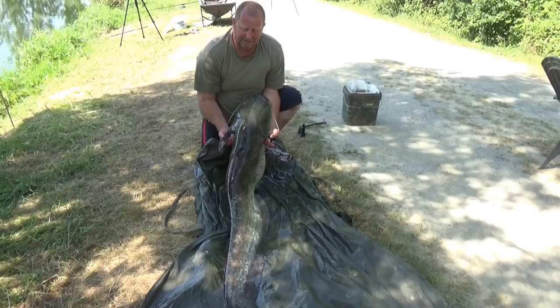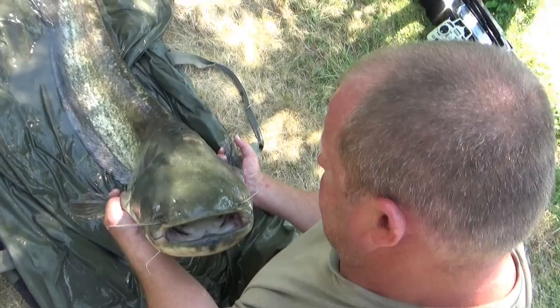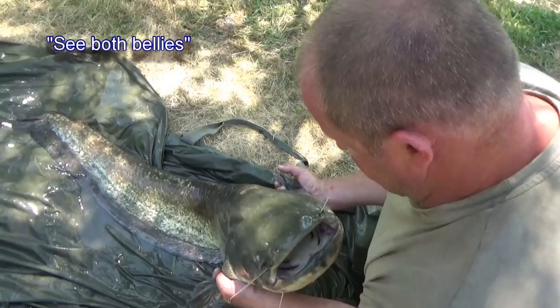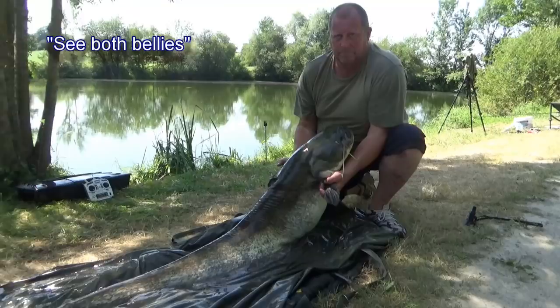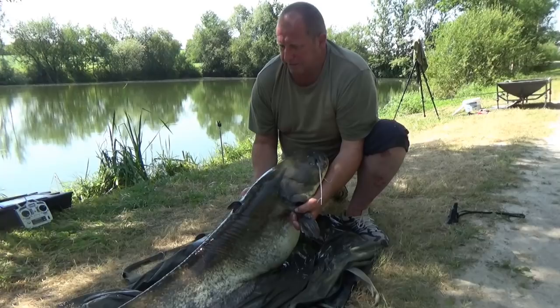Do you want your phone footage? I haven't got my phone, sorry. I'll take it from the camera. It's a nice angle from here, Andy, zooming in. You can see both bellies. It's actually fallen for a white boilie. Right, I think it's time to let her go. You hold that, you gotta let her go. I don't want it to slide down.